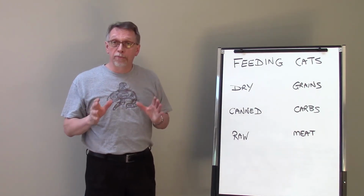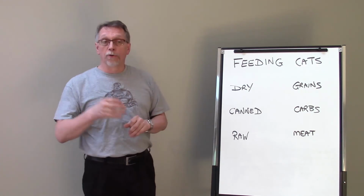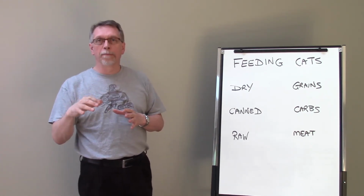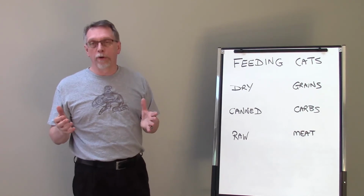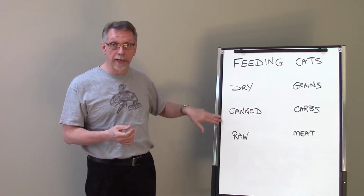If you switch a cat that's on dry food to canned food or raw, you're going to see an immediate improvement in weight, their muscling, and also dry food cats tend to have kind of a scurfy coat with a bit of dandruff at the bottom, and by transitioning them over, quite often they'll become sleek and glossy and they feel a whole lot better. They have more energy. So definitely try and move down this scale here.